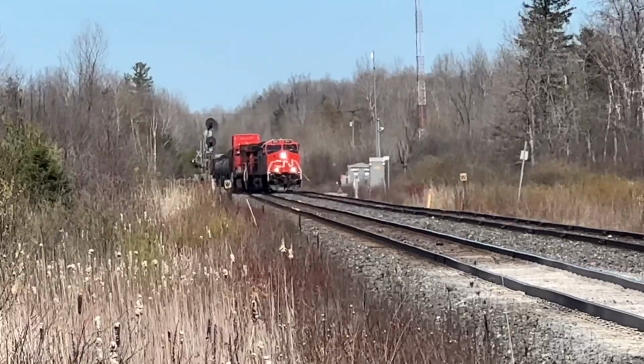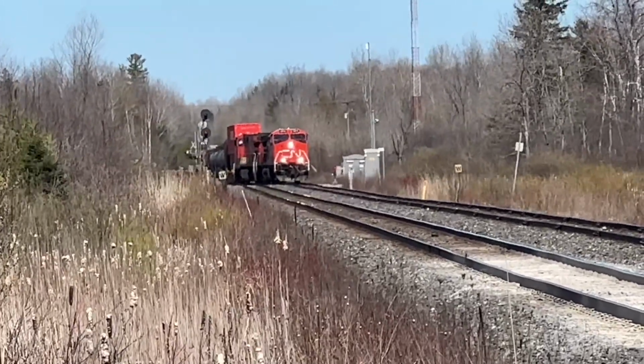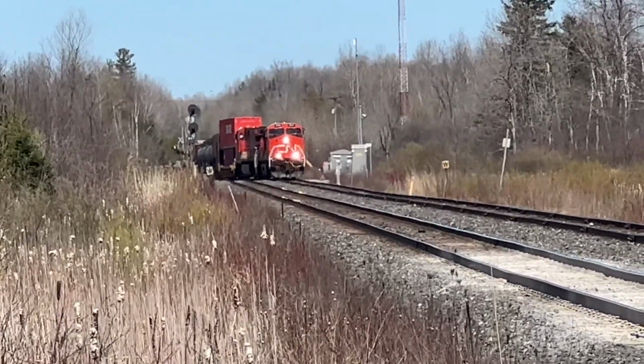As 314 started to get into the Zephyr siding, you can kind of hear 185 blowing through Cranesvale Side Road.